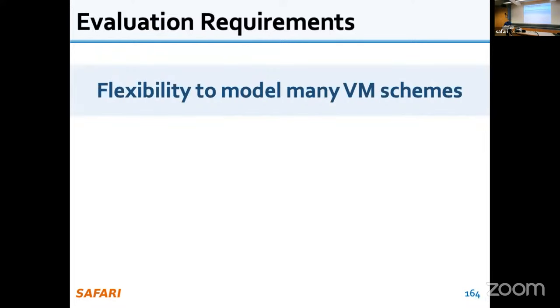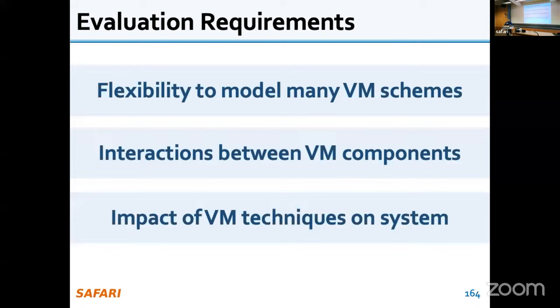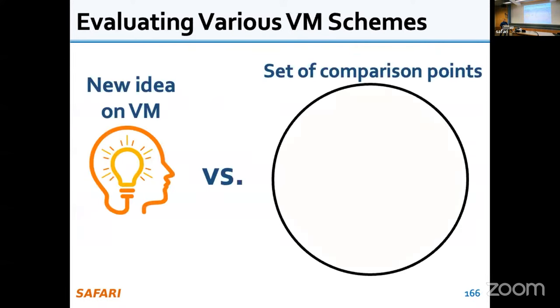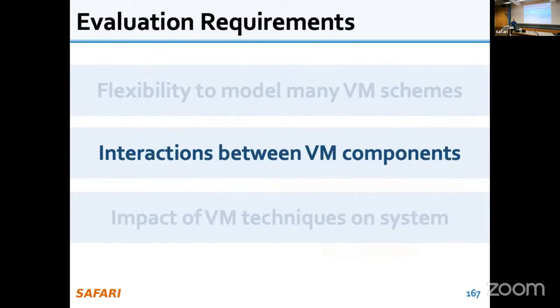We need a way to effectively evaluate these virtual memory techniques, which is crucial for progress in the domain. What are the requirements? We need to flexibly model many virtual memory schemes. We need to model the interactions between the virtual memory components, and we also need to demonstrate and evaluate the impact of virtual memory techniques on the system. How does virtual memory affect the caches and the main memory? Let's talk about the flexibility first. Some researcher comes up with a new idea. So they need to compare against some designs, right? A TLB prefetcher, some sort of virtual caching, transparent huge pages. And we need to enable that. We need to give out a methodology and a tool for that.